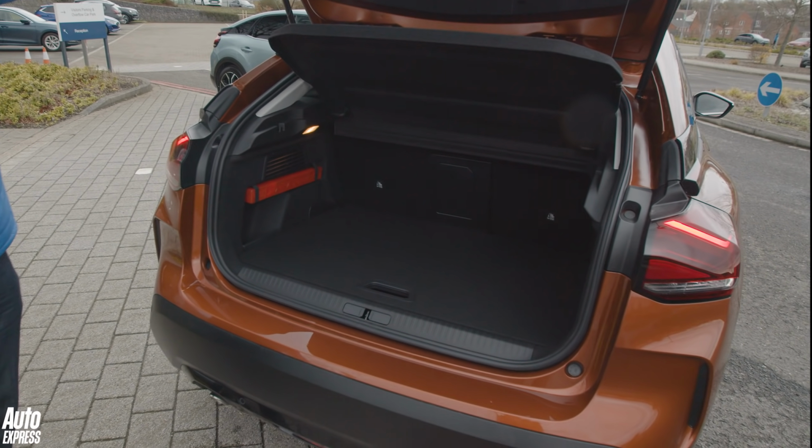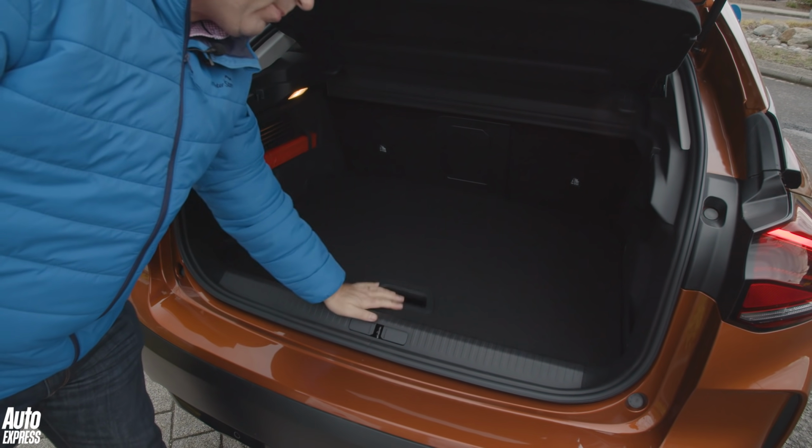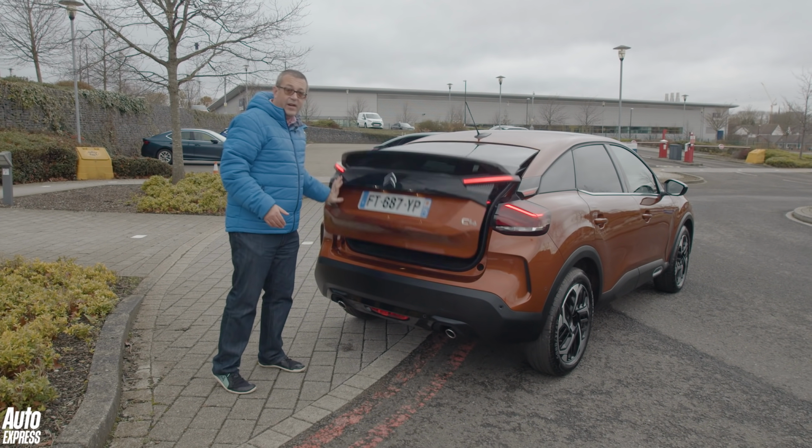That's about the same as you get in a Volkswagen Golf. There's a variable height boot floor for a bit of extra practicality, and the capacity is the same regardless of whether you go for a combustion engine or a battery electric vehicle.